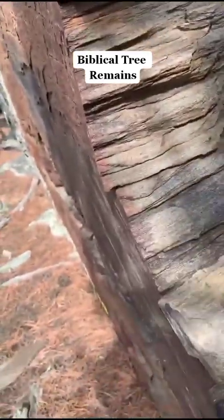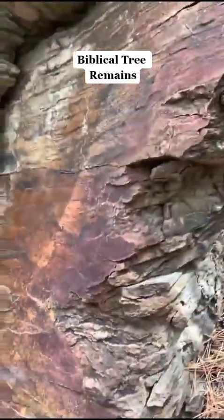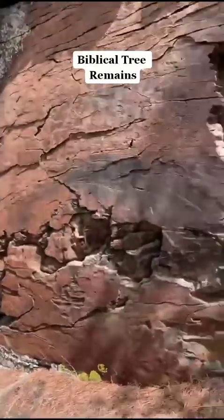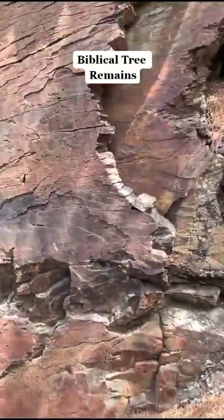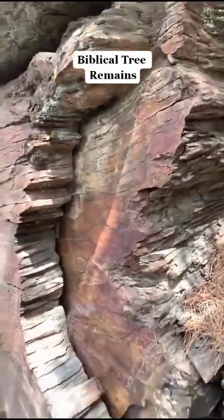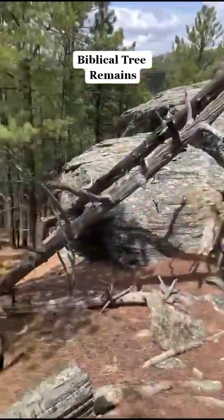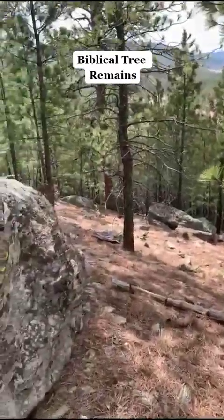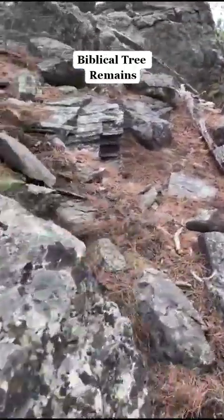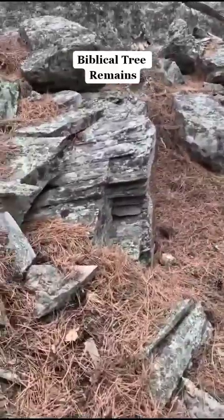Okay, so we're going to go down over here and I'll show you a little more. Okay? See here, and at an angle. Okay? All this, everything. This whole mountain in a 100-mile radius. Come right over here.